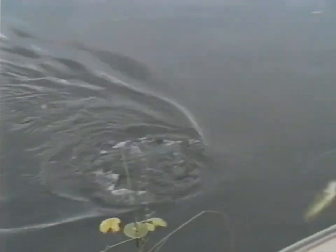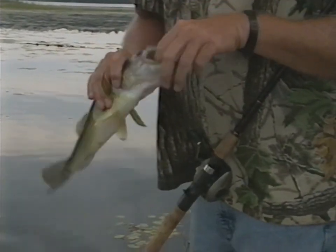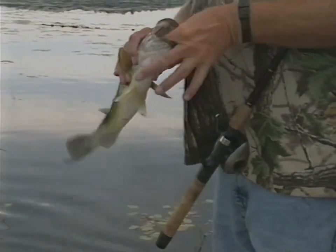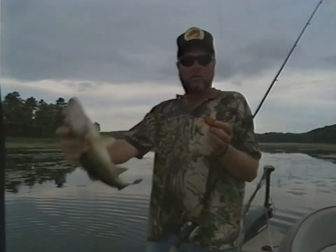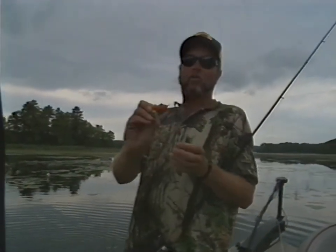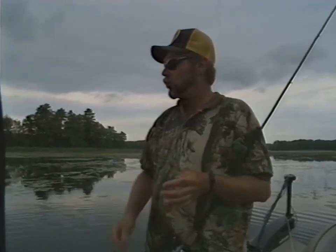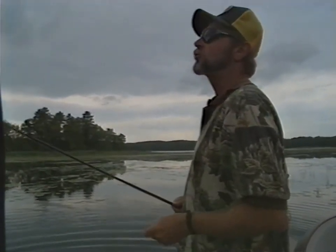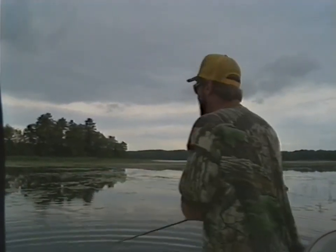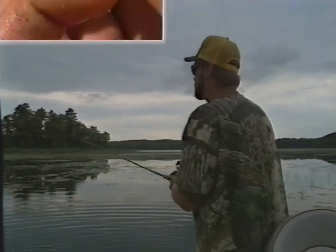I thought you were bigger than that. For a boy, you caused a big commotion for a little fish. We're throwing mainly these hollow-bodied frog type baits, which work really good in dense cover. But depending on the cover situations you're faced with, there's a variety of different kinds of baits you could try in situations like this.